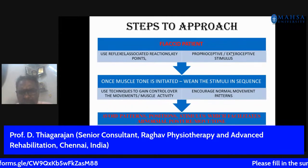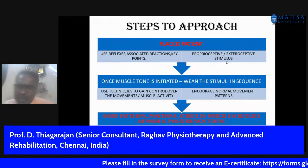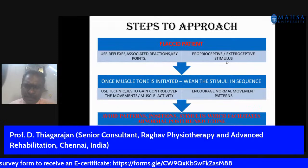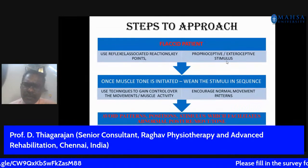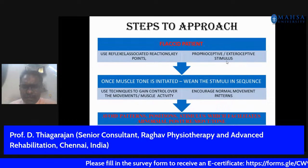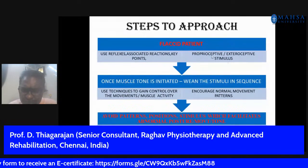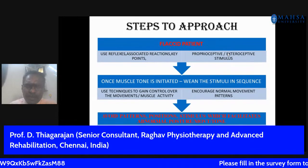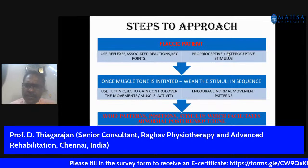What we use normally is proprioceptive and exteroceptive stimuli. What we do for a flaccid patient, the traditional physiotherapy, is to give a quick stretch or stroking or tapping or electrical inputs, passive movements, joint compressions, proprioceptive inputs, joint compression, that is weight bearing. See, all these proprioceptive and exteroceptive stimuli are not sufficient or efficient in initiating a muscle contraction or in initiating a movement.